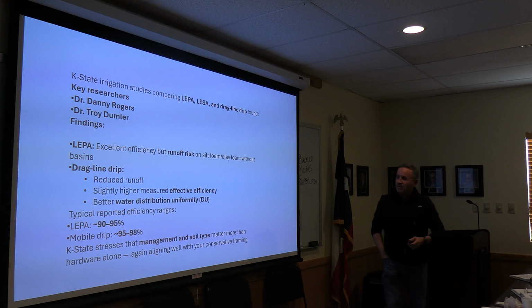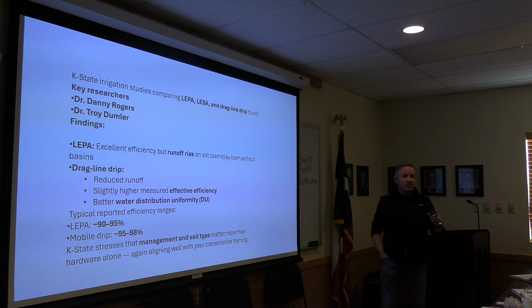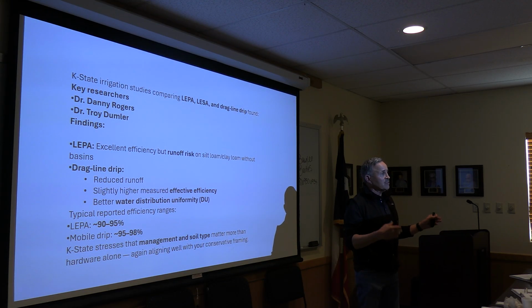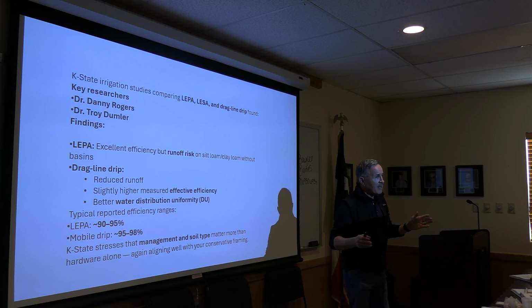With drag line drip, you get reduced runoff, a slightly higher measured effective efficiency, and better water distribution through your pivot, especially when you get down to low gallonages, like 3 gallons per acre or lower, and some even down to 1.5. We know the direction that we're going, guys, so I think this is something you want to really look at. Other than underground drip, which is a Cadillac.